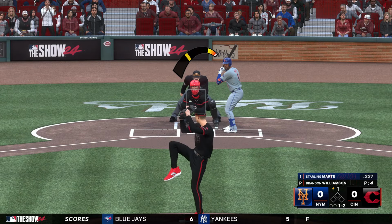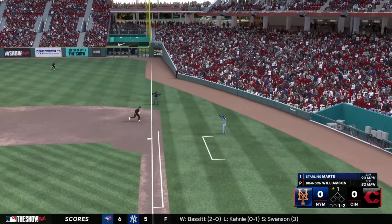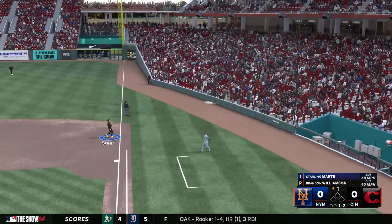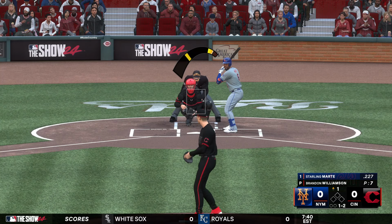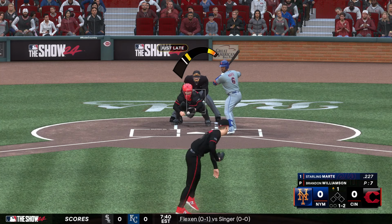Kicks and fires. Stays alive. Good job to fight that one off. Fouls it off, still 1-2. Kicks and deals. Caught him looking for the K.